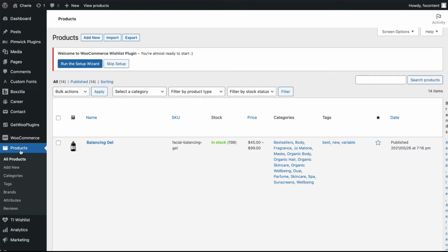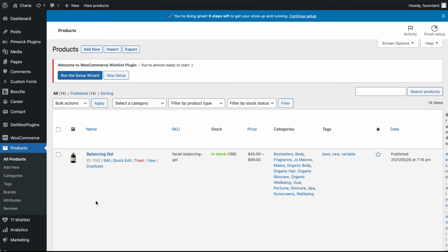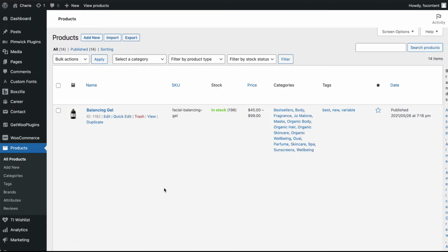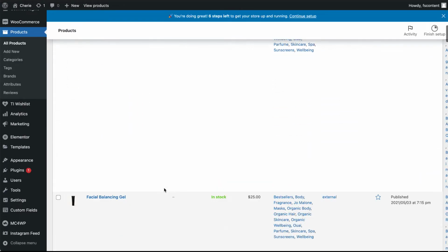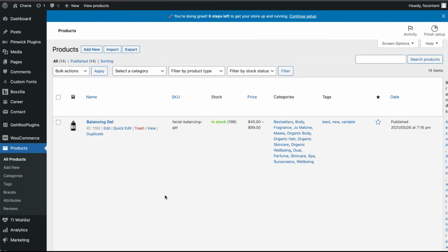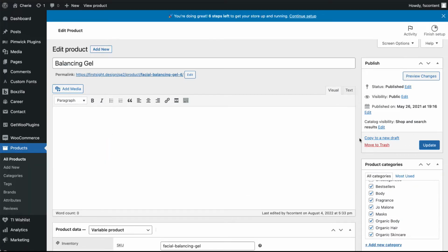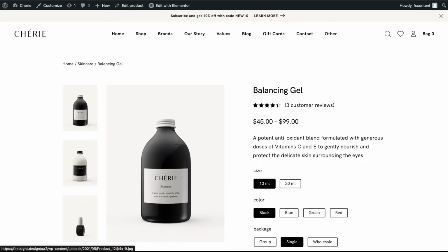In your dashboard, go to the products tab, choose all products, and here you'll see the list of all products that are currently available on your website. These products were imported with all the import data, so if you don't need them, simply delete them. But before deleting them, I highly recommend you to go to the edit mode of each product and explore in more detail which settings there are. I've currently opened the edit mode of the product. It's a balancing gel. Let's open the preview in a new window.